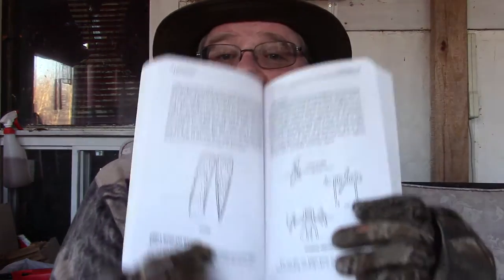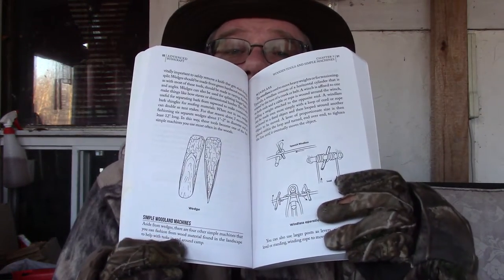There's a page on wedges. Actually, half a page, really. That doesn't even cover using compression wood for the best wedges. There's a simple Spanish windlass here, which really, to learn how to operate, you've got to go to the YouTube channel.